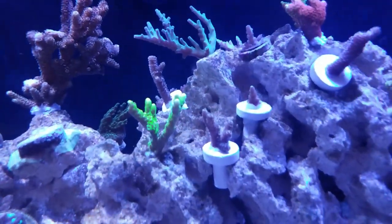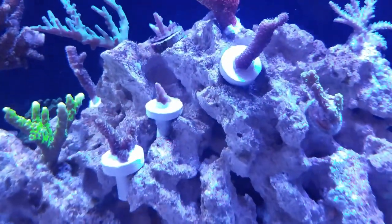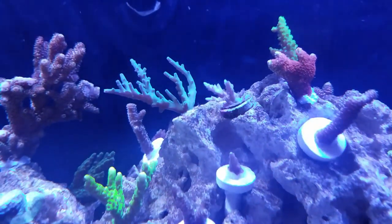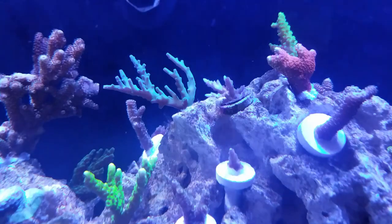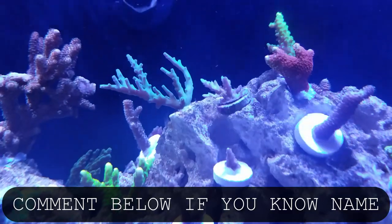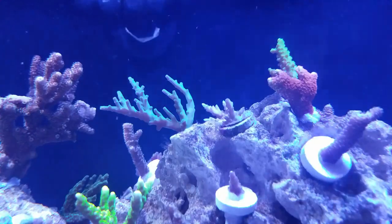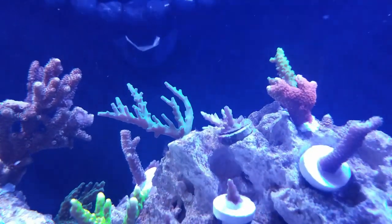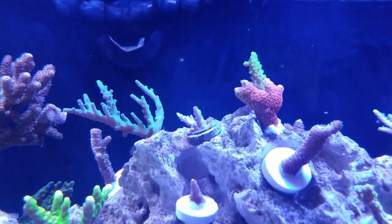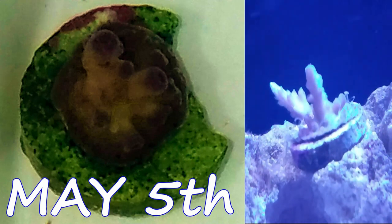Then we have a frag of the milli and a frag of the milli up front. This little one is a Garf Bonsai. We have this bluish green acropora that I'm not sure what the name is. Could be an echinata. I would say that that's probably what it is, but if you guys know, let me know down in the comments below. I'm not sure what this piece is. But again, that was one that bleached out when I dipped it.